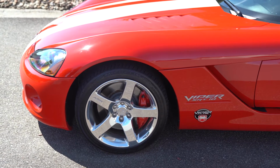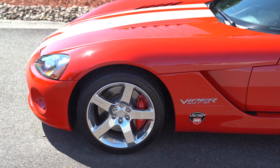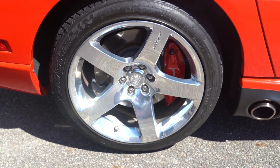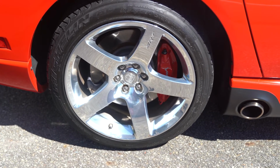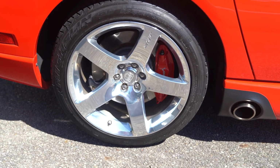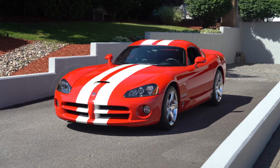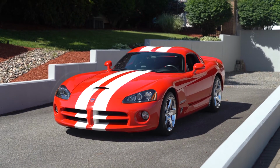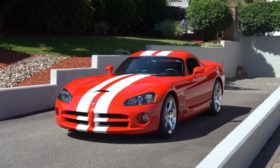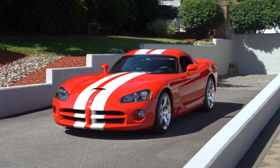To counter those forces, engineers specified huge Brembo 14-inch disc brakes, and 18-inch front and 19-inch rear forged alloy wheels. And I love the staggered stance on the Viper, especially this car. Really all the cars that have that staggered stance just sit a little bit better than equal sized wheels on all four corners, and you get that good look to it at all angles. This 06 Viper is no different.